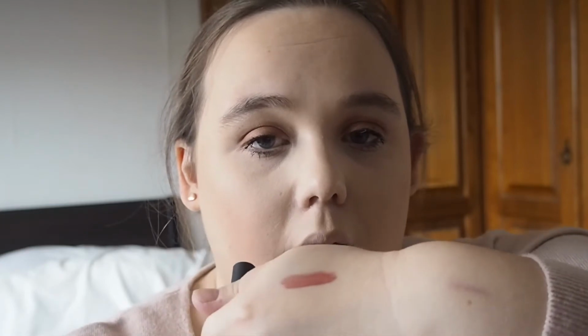On a day-to-day basis, I either just wear the By Terry Baume de Rose in stick form or the NARS lip pencil in, I have no idea what shade this is. If I can find it anywhere online, I will link it down below, but it's just like a ready pink, like ready nude. So I'm just going to pop that on. I really like these because I find you don't need a lip liner either, and they're so easy to apply.